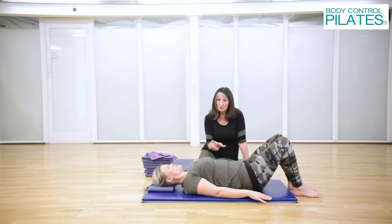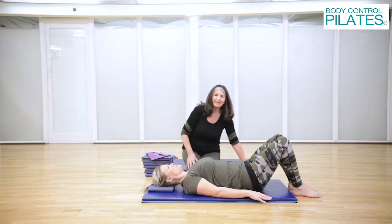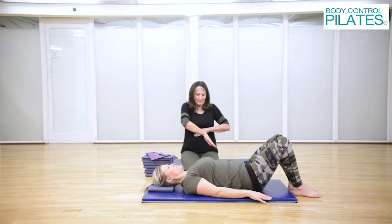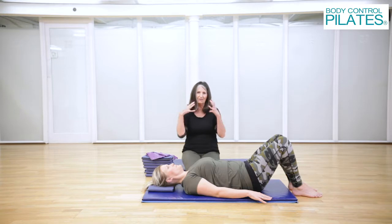Now, we're going to add those two together, but we're also going to add an extra element in. So not only do I want you to think about stabilising here, I want you to think about your ribs connecting to your hips, a bit like an X factor. So rib to hip and rib to hip. So we're adding now an extra layer of stability on top of your inner stability. So lots to think about with this one.